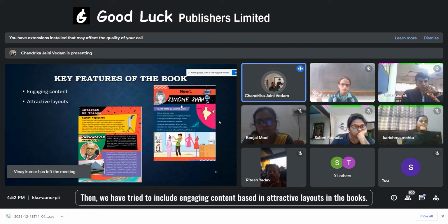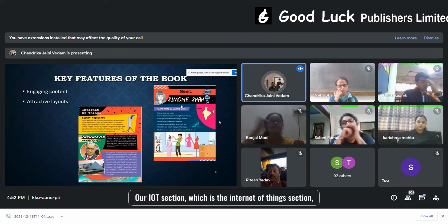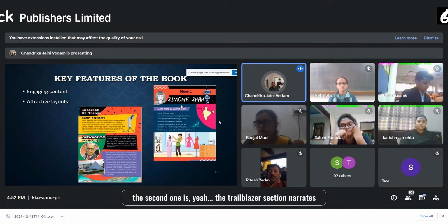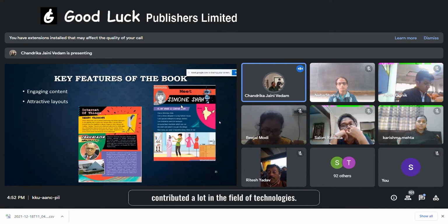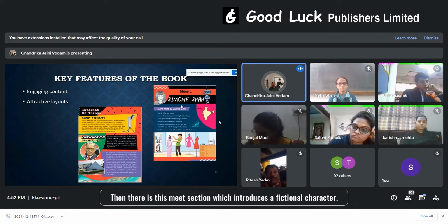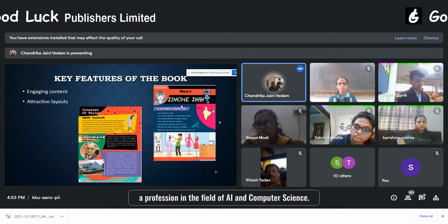Then we have tried to include engaging content placed in attractive layouts in the books. Our IoT section, which is the Internet of Things section, talks about an AI device, whereas the second one, the Trailblazers section, narrates the story of an eminent personality who has contributed a lot in the field of technologies. And then there's this meet section, which introduces a fictional character. This is not an actual character, it's a fictional character, which represents a profession in the field of AI and computer science.